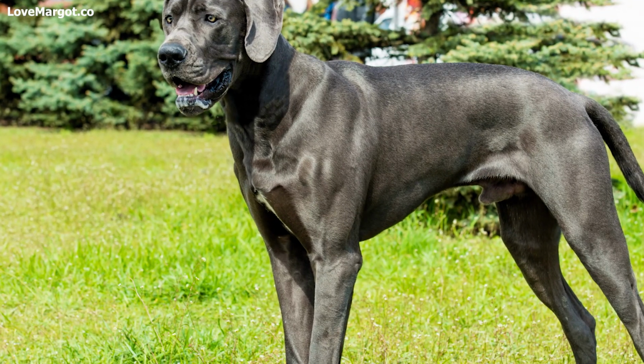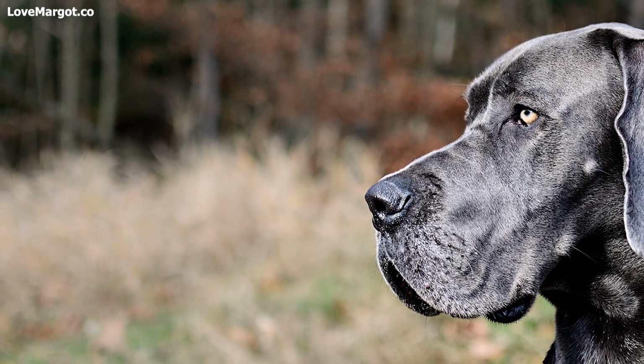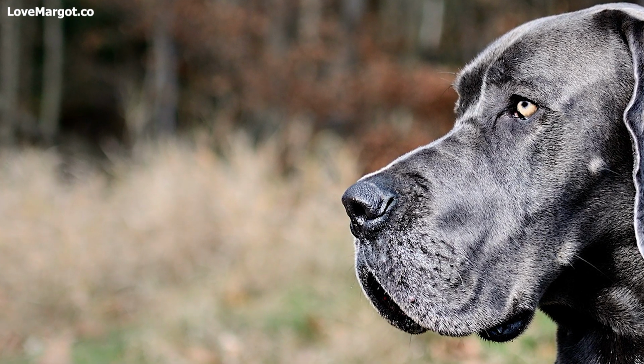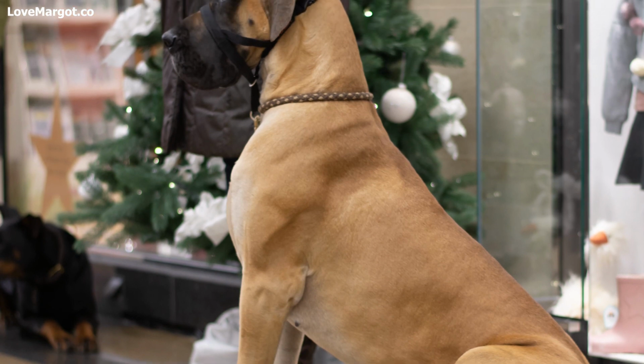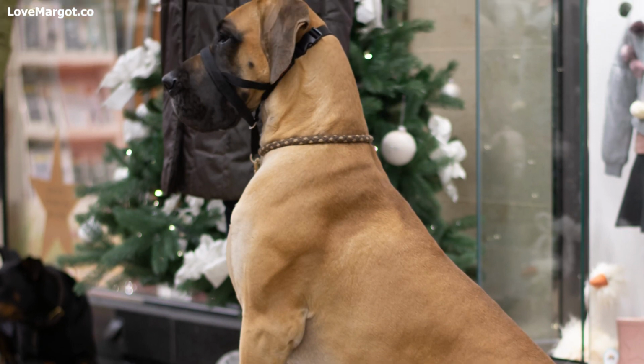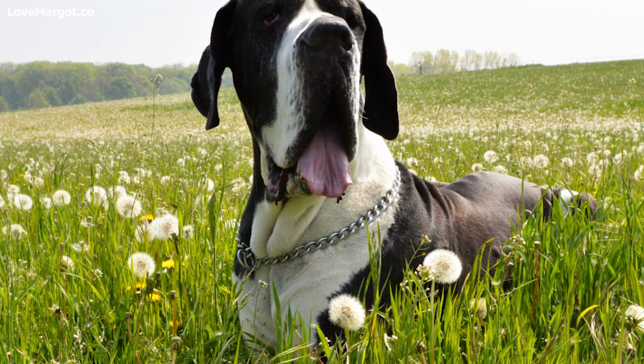Side effects to supplements. MSM and glucosamine-based joint supplements are generally safe and well tolerated by dogs. However, a small percentage of dogs may experience side effects such as gastrointestinal upset or diarrhea. If your dog experiences any side effects, stop giving them the supplement and consult your veterinarian.